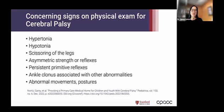On the physical exam, some concerning signs are hypertonia or hypotonia. Children with cerebral palsy can present with either one of these. And if they have hypertonia and increased adductor tone, you may see scissoring of their legs when you hold them in suspension. And as I mentioned before, any asymmetry of strength, any asymmetry of movement and reflexes are concerning. Persistent primitive reflexes, ankle clonus, particularly if it's associated with other abnormalities, and any abnormal movements or postures.